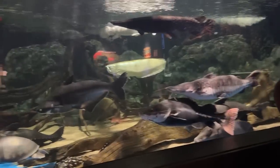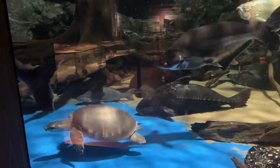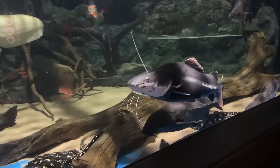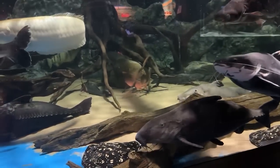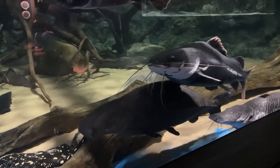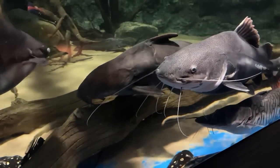Oh my goodness. Look how big these things are. Hey, there's a turtle, just moseying on along. Oh my goodness, look at this thing right here. What are those long things coming out of his mouth or underneath his mouth? Can y'all see that? Look at that.